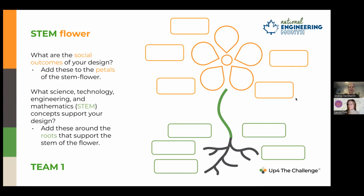And then we're also going to look at how we actually implement this design. What do we need to actually make this work and make it something that we can actually use, let's say, at school? So what are the science, technology, engineering, math pieces that support the design? And we're going to add those around the roots of the stem flower. So anything that we need to create the next iteration of the design, or to get a working functional prototype built at the school. Let me know if you have any questions about that.